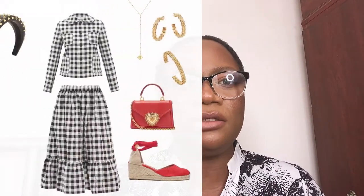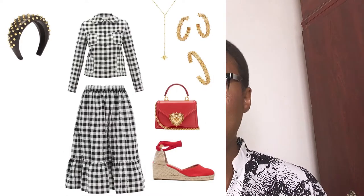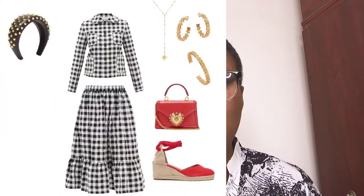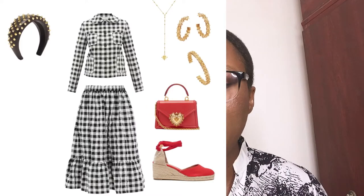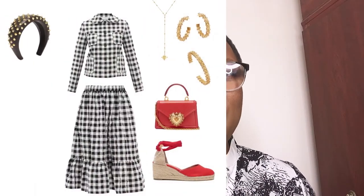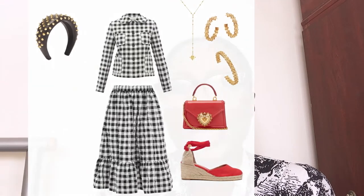And to finish the look, I paired it with a handbag by Dolce & Gabbana. So the Dolce & Gabbana bag with the wedges in neon red. The Dolce & Gabbana bag is also in neon red, with your earrings, your necklace, and your bracelets. Do not forget, you can also accessorize this look with a headband, and I just believe that to elevate the look even more, you can add headbands to it, which will give you that conservative, sexy character kind of style look, and yet a hot girl summer style look as well.